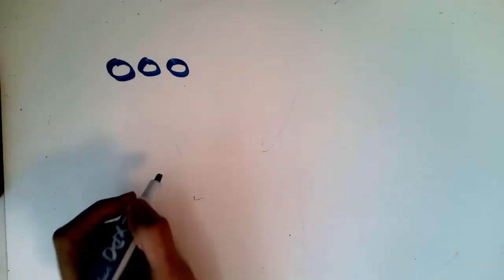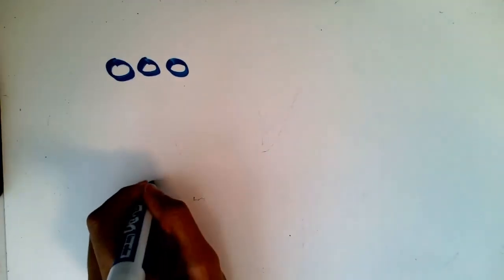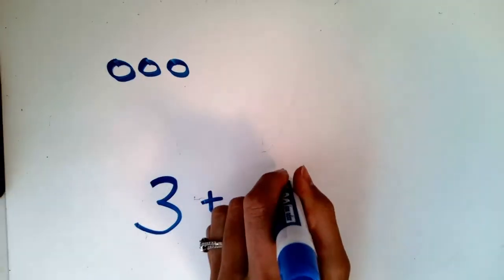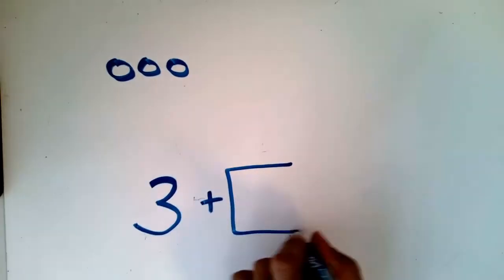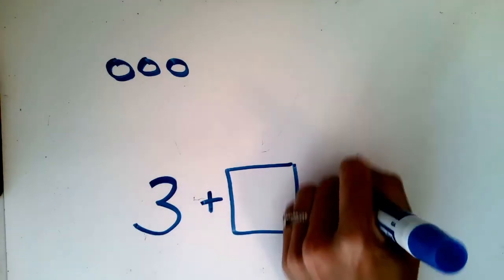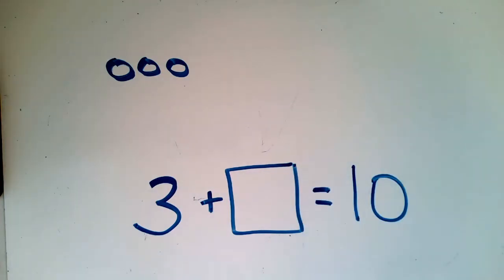Okay. Then one of her bunnies had some babies. Okay, we don't know how many, so let's write that as a number sentence. She had 3 bunnies plus, do we know how many babies? No, so we draw a square for our mystery box. Then, how many bunnies did she have after her bunny had babies? She had 10 then. Holy smokes, she has a lot of bunnies to feed. All right, well, let's figure out.